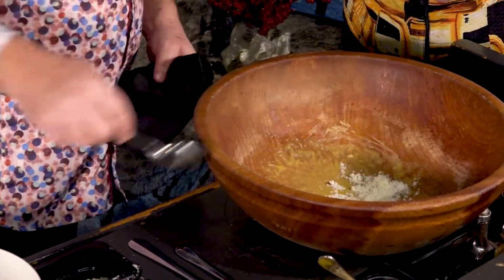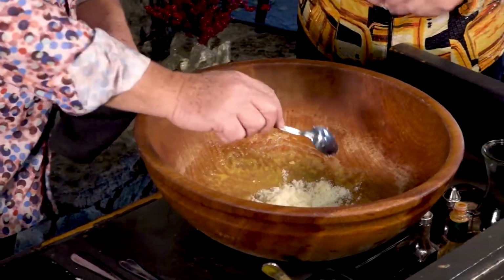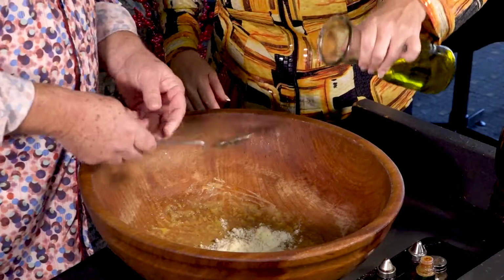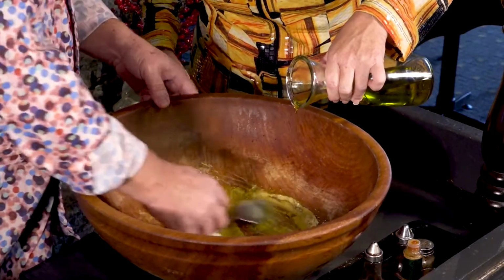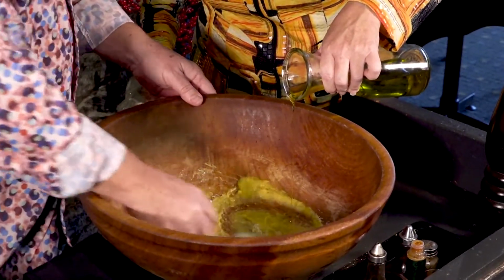And then you are going to add your olive oil. So we use extra virgin olive oil. And how much am I going to put in? Well, I'll tell you what, if you take your spoon for mixing, I'm going to pour, you're going to mix. So it's a consistency ratio, so it's never the same amount. Okay, so you want all that cheese to be gone and be part of the dressing.